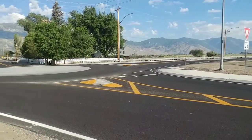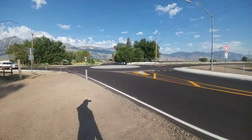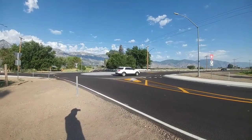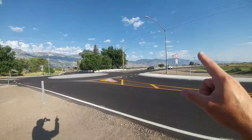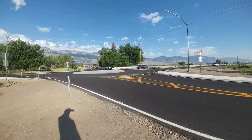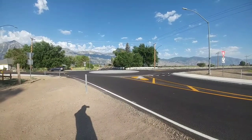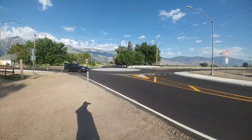So here we go. Let me zoom out a little bit. How about this? So you have this nice roundabout. There are 4 roads going into it. You have a yield sign over there. So the traffic that drives towards the roundabout has to yield to the traffic inside the roundabout.